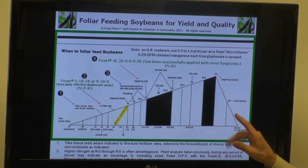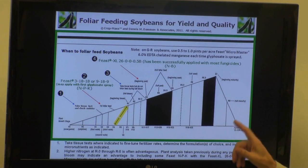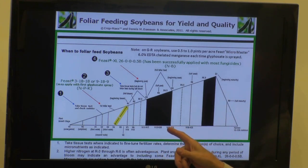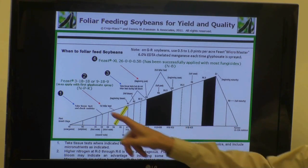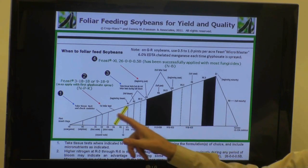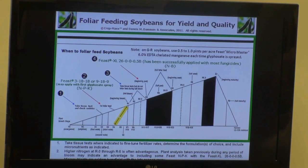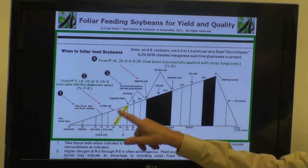Here's a similar chart. I'm not going to walk through it, but this is the similar chart that we have for soybeans, and you've got a copy of it. But here's the sweet spot here, the second foliar. Here's what they call the first foliar back here at V3 to V7. And again, this is at 3rd to 7th trifoliate. And again, use your staging books, but those are full trifoliates that are off that stem. So that would be your first.